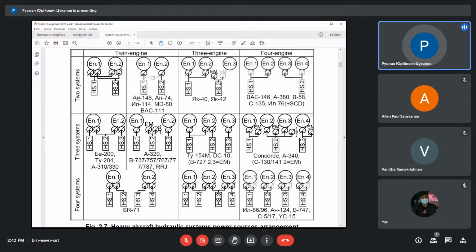As I remember, it's Antonov 134 or Antonov 74, one of these airplanes. So it's difficult to say it's a good solution. Well, let's now discuss deviation from the diagonal.